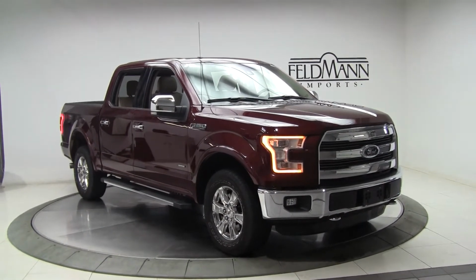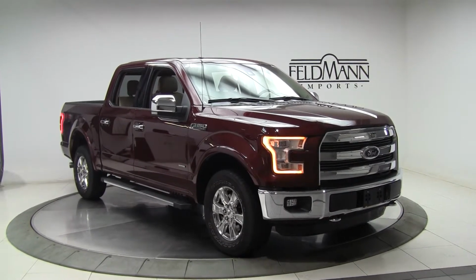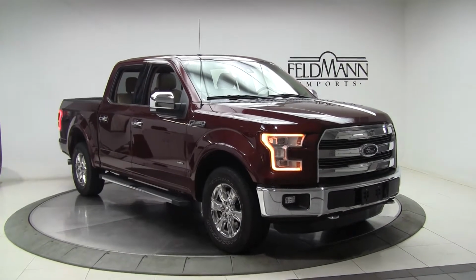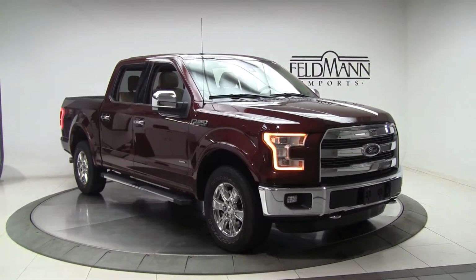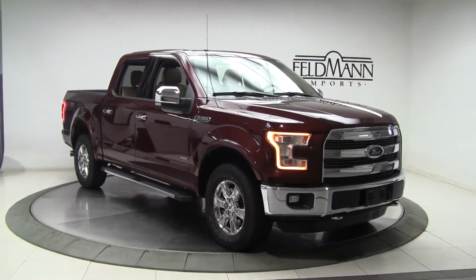Today we're taking a look at a 2016 Ford F-150 Lariat. This one's red. Underneath the hood is a 3.5 V6 with EcoBoost. This one does come with 18-inch chrome wheels. The tires are in good condition. Running boards.